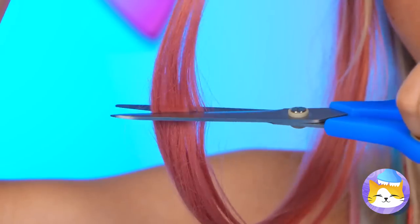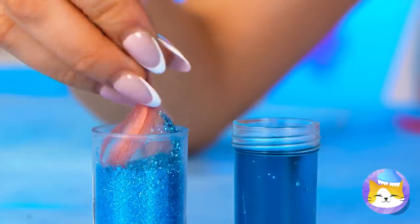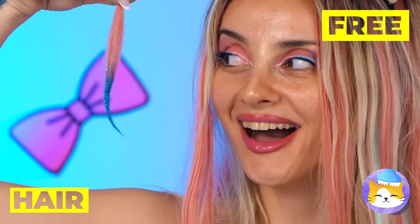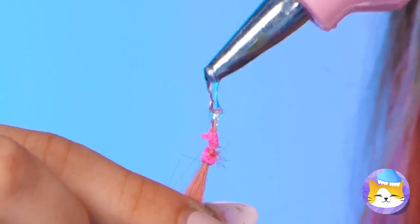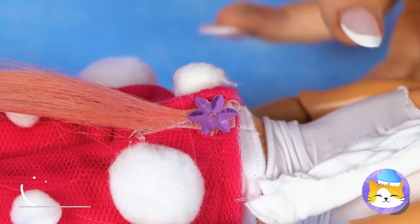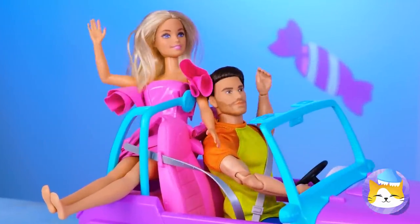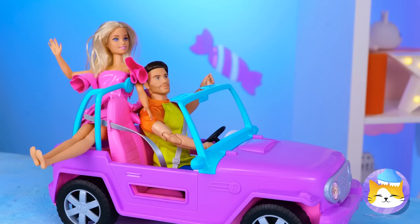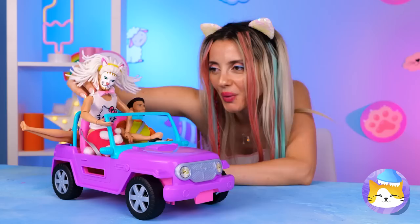Something long, like your hair. Let's make it shine. Wow. And add some glue on the other end. Just put it in place and seal it up tight. What a transformation! Hey, look who's here! Hey! Ooh, I think they like your new look! Wanna go for a ride? Jump in!